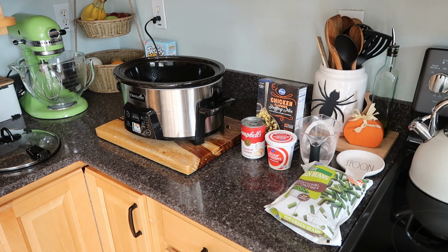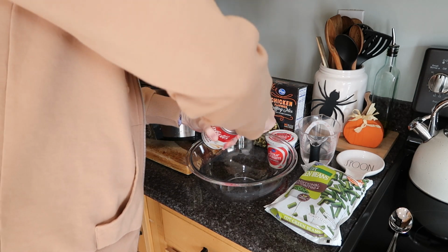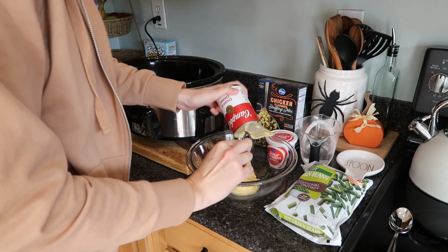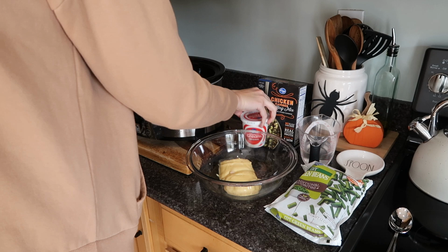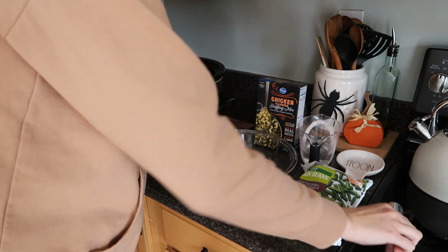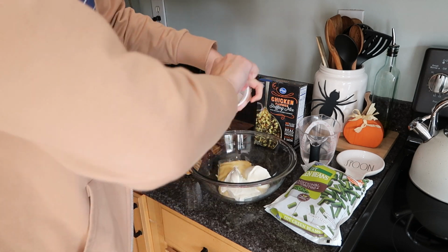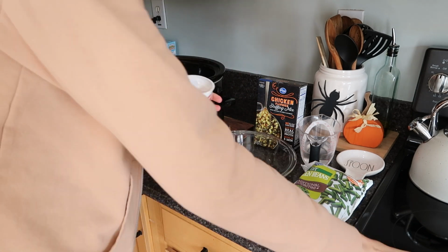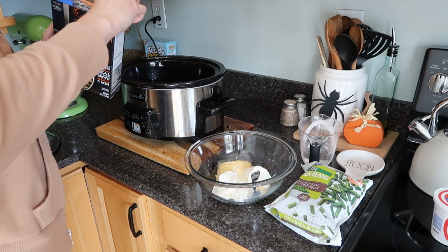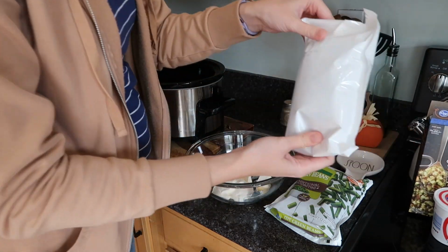And then we're going to mix together these other ingredients to make the stuffing-like topping for the chicken. So I'm adding into a bowl here the can of cream of chicken soup, and then I'm going to add in this 8-ounce container of sour cream. And then you're also going to add the dry stuffing mix in there, and then about half of the 3/4 cup of water that you've measured out, and mix all of that together.